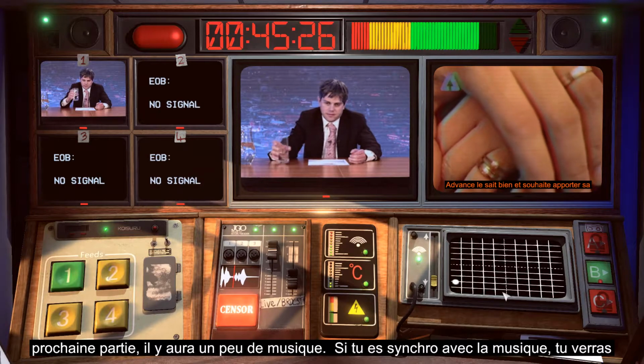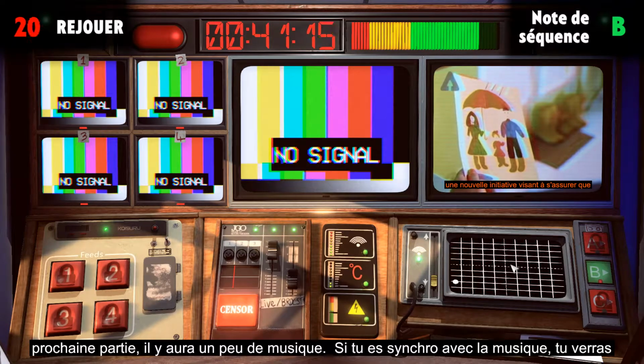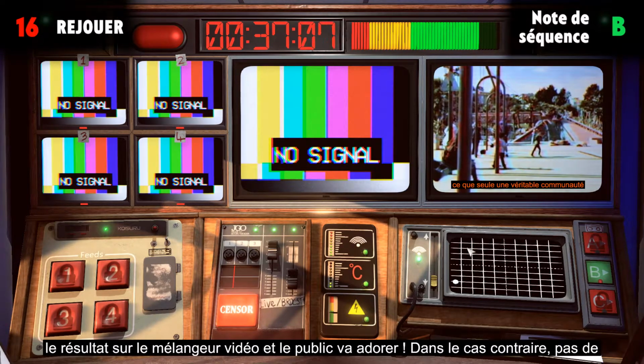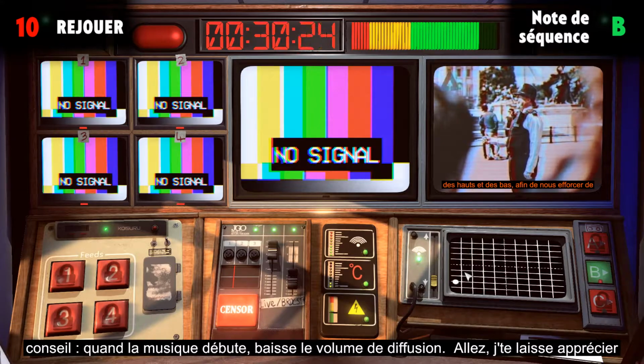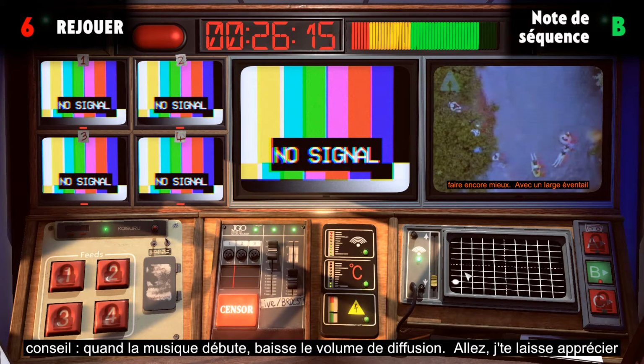In this next section, there's a bit of music. If you edit in time with the music, you can see the result on the Vision Mixer, and the public will love that. Don't worry if you don't know, you won't get punished for it or nothing. Just try and stay in the groove. Also, one last tip, when the music starts, turn down the broadcast volume. Right, enjoy the music bit.